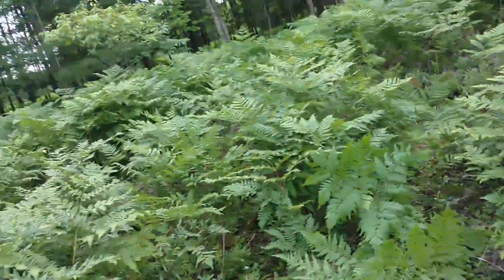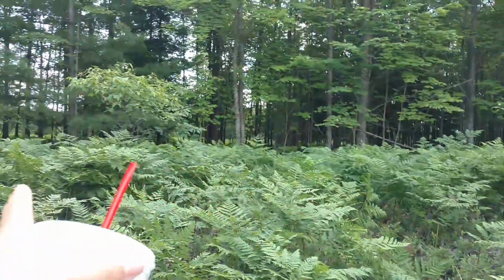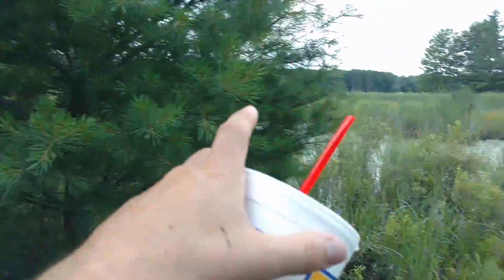Made it back to one of the points here. I'm just starting to hit the point. It's a pretty interesting little area here, but as you can see, real thick and nasty. Not nasty, but over the hill it's pretty nasty. But little strip of poplars right in through here. Then here we have a marsh.